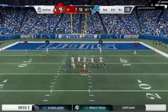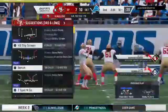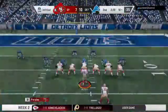44. Now this time he'll look to throw. Looking end zone, but it's incomplete. He was trying to get it to George Kittle, his tight end. But now it's 3rd and goal.